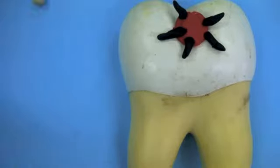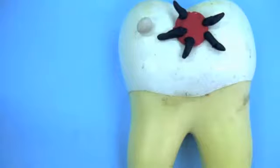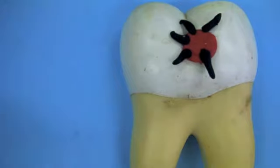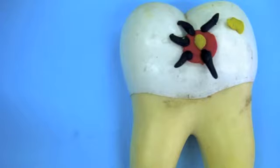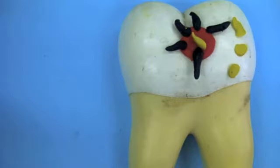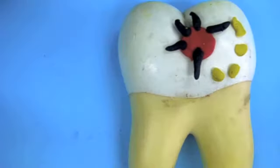A cavity starts with plaque. What's plaque? Plaque is a type of bacteria that exists on every one of our teeth. So what has it got to do with this? Well, every time we eat food, plaque feeds on sugar, and acid is produced as a waste product. Acid? I hate acid! Yeah, me too. The acid attacks the enamel on the top of our teeth and drills a hole downward.